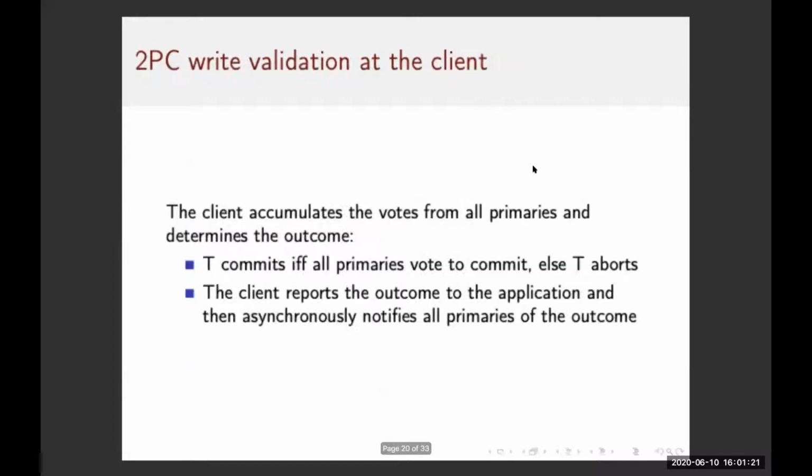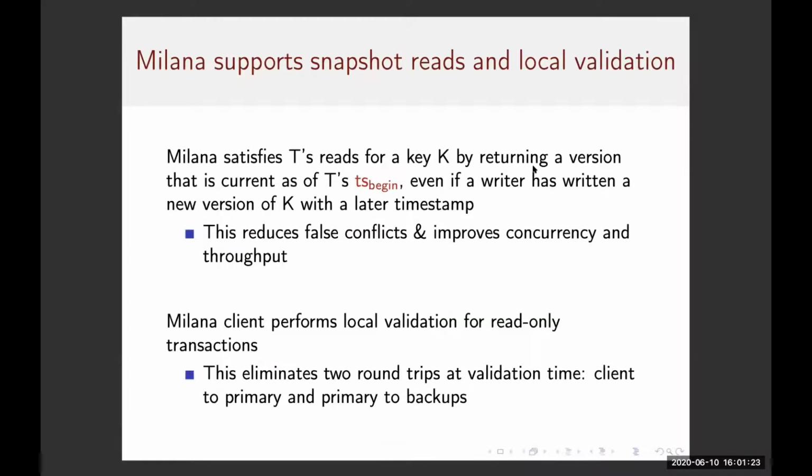Yeah, so I think I covered this, so I will go over this quickly. This is the interesting part. This was the fourth contribution that I mentioned. Milana supports snapshot reads and local validation. So Milana satisfies a transaction's reads for a key by returning a version that is current as of the transaction's TS begin, even if a writer has written a new version of K with a later timestamp.